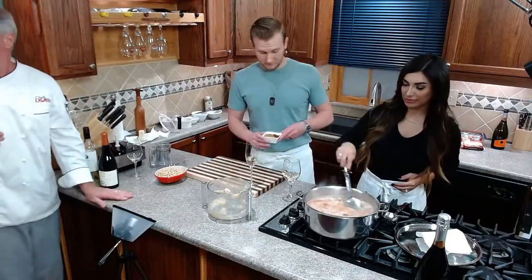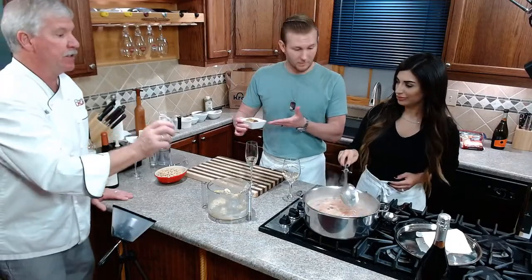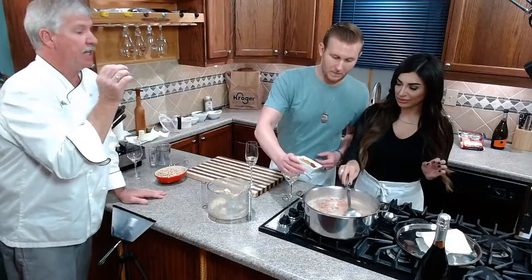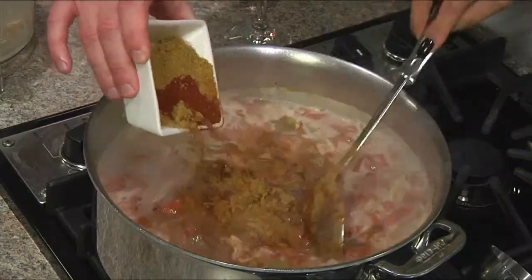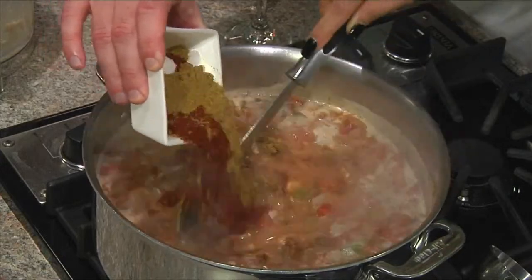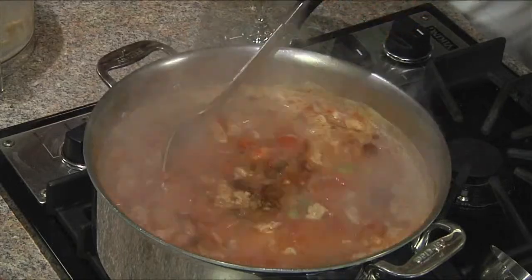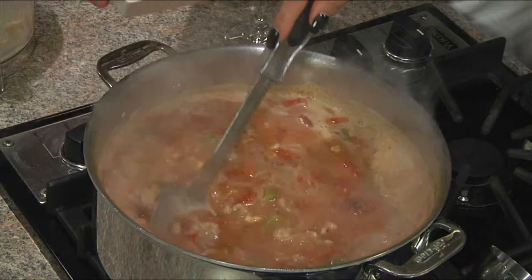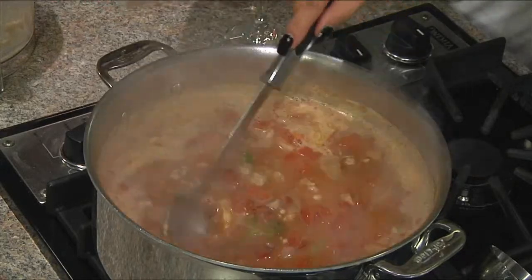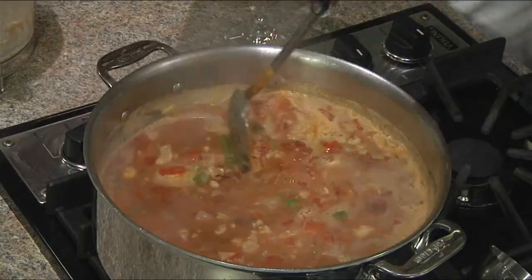Any questions? The whole thing? A little bit at a time. You want to pour it in. That is 3 tablespoons of chili powder, 2 tablespoons of cumin, and 1/2 teaspoon of cinnamon. The cinnamon is the secret. Don't tell anybody. The cinnamon will give it that flavor that nobody's going to know what it is. But if you put more than 1/2 teaspoon, they're going to know immediately what it is. So keep them guessing.